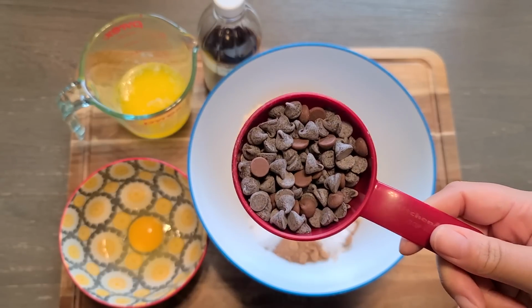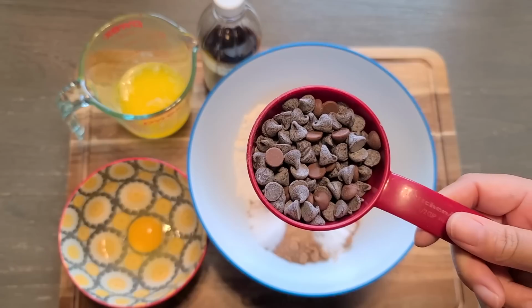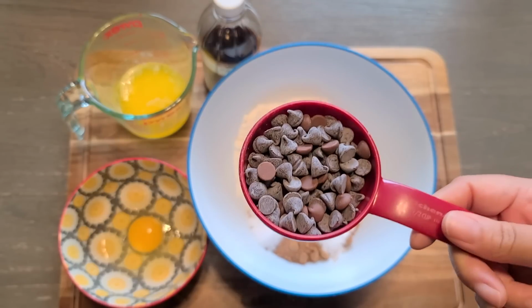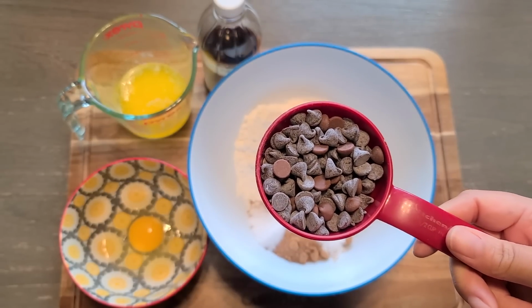So yeah, I'm using about 1/2 cup of this. And you can use more if you want. You can use less if you don't want it to be as chocolatey. Honestly, if you're trying to win the Best Mama Year award, add more than 1/2 cup. But I promise you, you'll still win the award with 1/2 cup or a little bit less.